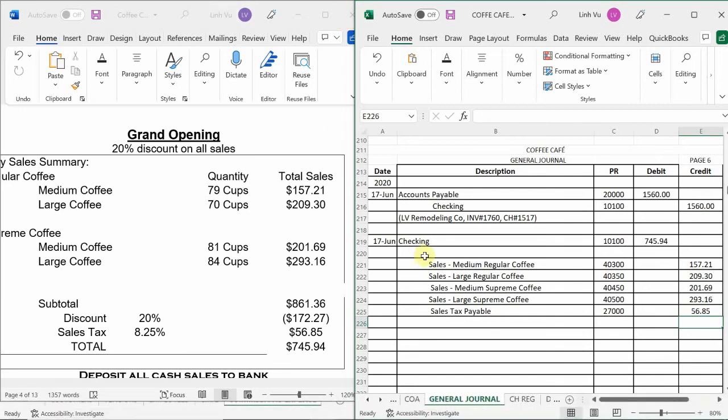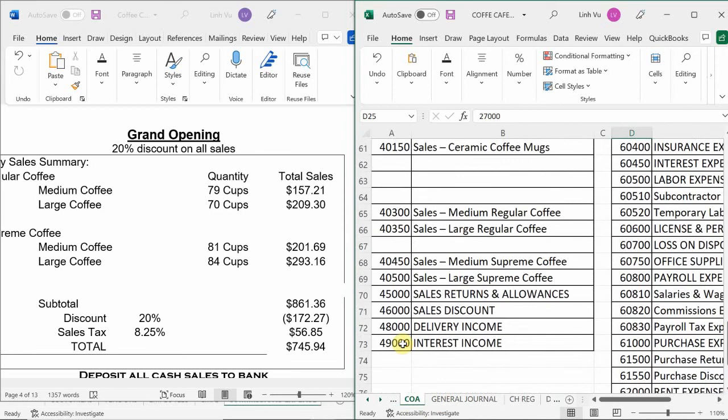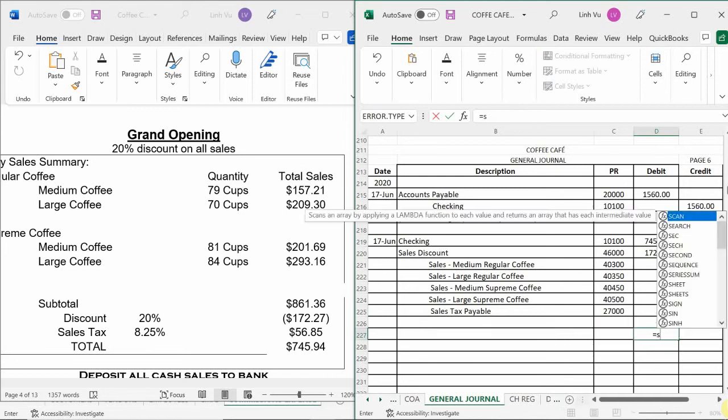The discount. Yes. So in this case, sales discount, 46,000. Let me double check that. Excuse me. Sales discount 46,000. Okay. For how much? 172.27. Excellent.